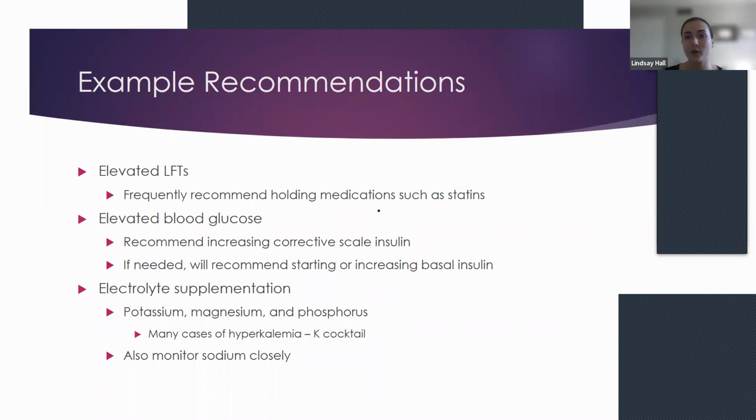Liver function: I'll look at the LFTs. A lot of times we'll hold patients' statins while they're in the ICU. Statins are based off a 10-year risk score, so holding it for a couple days while they're in an ICU isn't the biggest deal, and we don't want to have their liver function continue to increase, but this is something we'll frequently do. Also blood glucose: we have a higher threshold in the ICU.